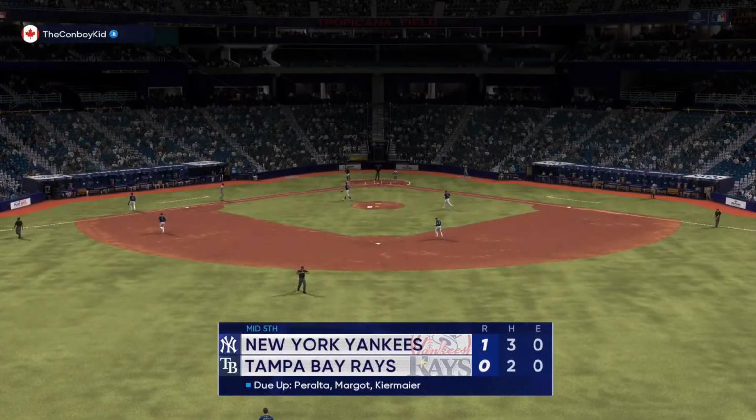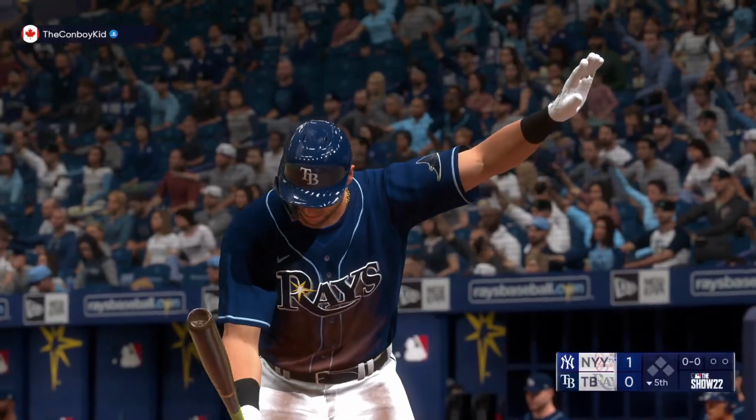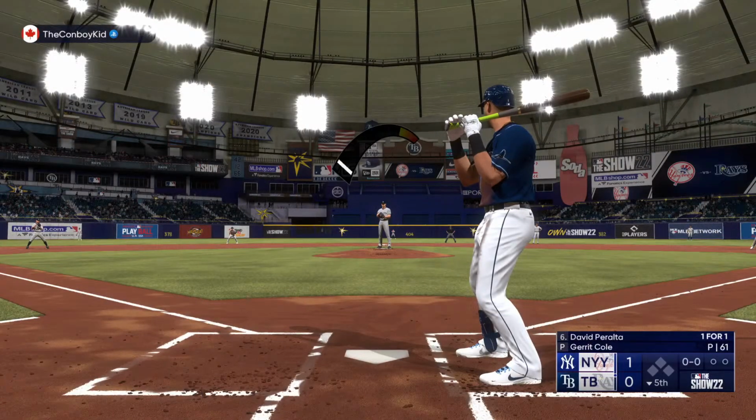It's an immaculate inning. And welcome back. We head to the bottom of the 5th. And stepping in for the Rays, David Peralta. The left fielder. The wind and the pitch.